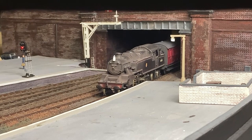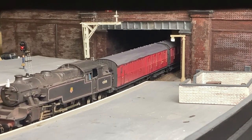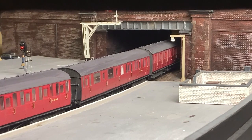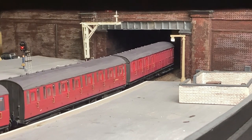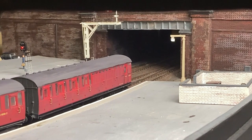Here is the 0638 arrival from Liverpool Central. It will terminate at Stockport, after which the train will be transferred to the down platform. The locomotive will run round in preparation for its journey back to Liverpool at 07:35.